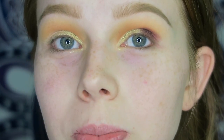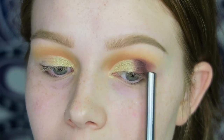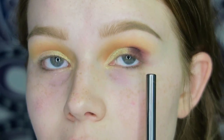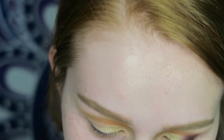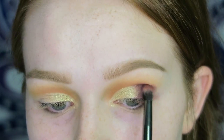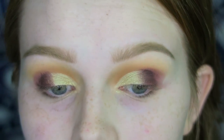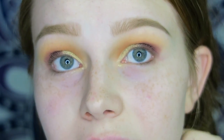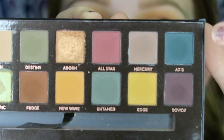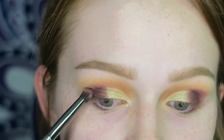So I'm running into a little problem that I didn't have before. Basically, I took the concealer a little too far over, so you can see where I stopped with the concealer because it's dramatically darker, but we can definitely fix that. It oxidized pretty horribly, but that's definitely my fault with the concealer. I should have set it again or something before I went in with this purple shade. Now I'm going to take Axis, and I'm going to put this onto the outer V.